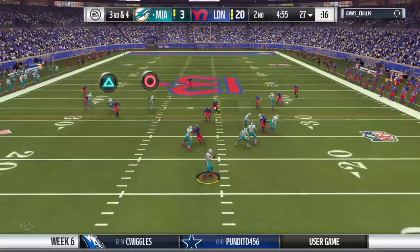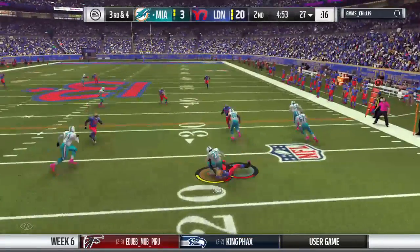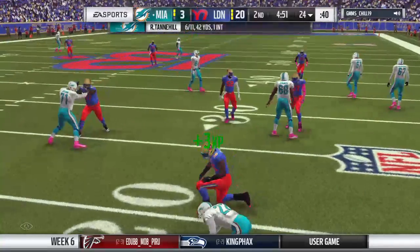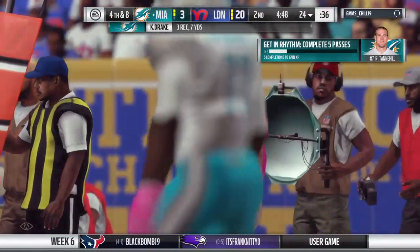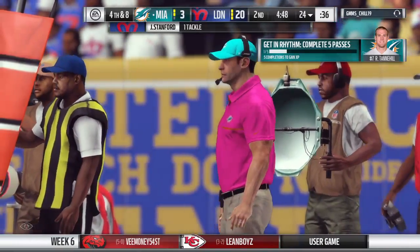To throw is Tannehill. Now they go screen. It's complete. And he is going to lose yardage here. It's a loss of a full 3 yards, and it brings up 4th down.